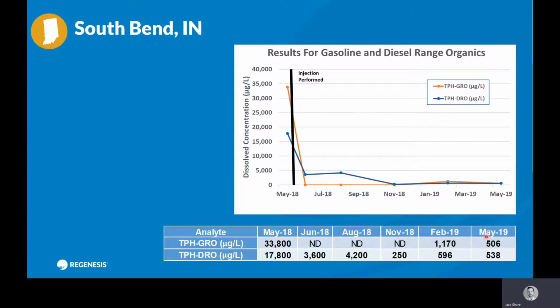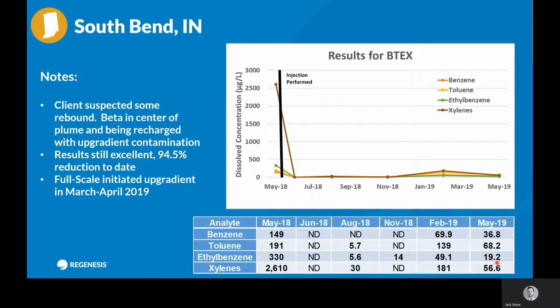However, by this time, based on the initial pilot results, the full-scale remediation works were approved and they were completed in April. And that then had a knock-on effect in May, where you see concentrations start to drop off again. It's a similar story with the BTEX, rapid reduction in contaminant mass, and then sustained reduction there afterwards. So in all, we saw a 94.5% reduction in contaminant mass.